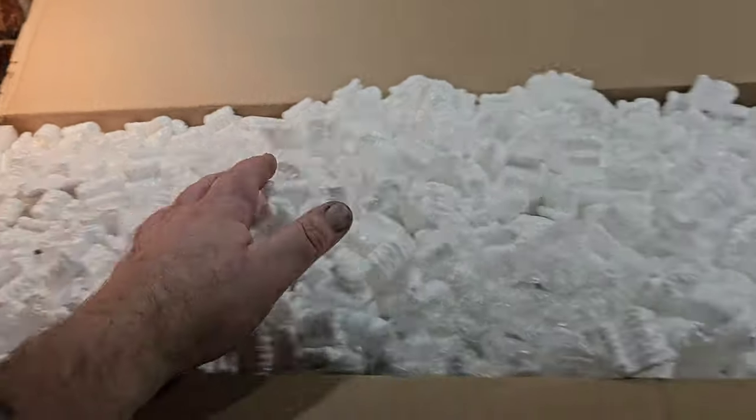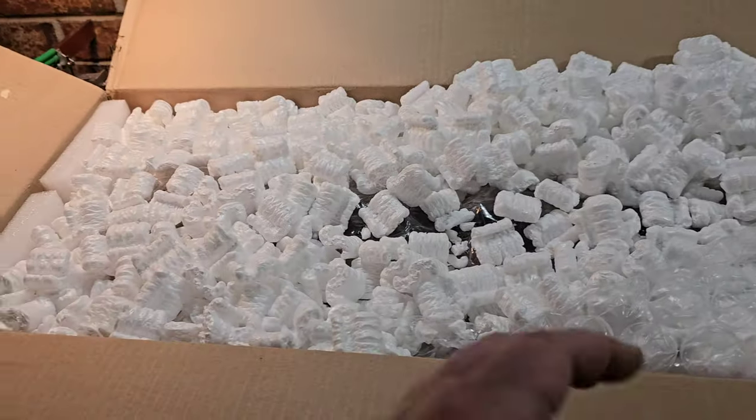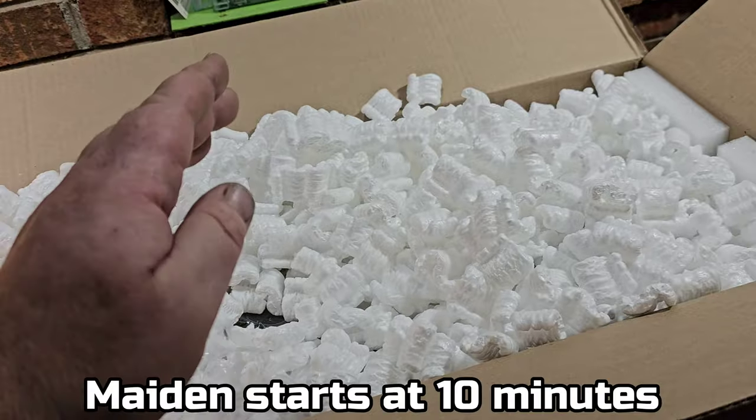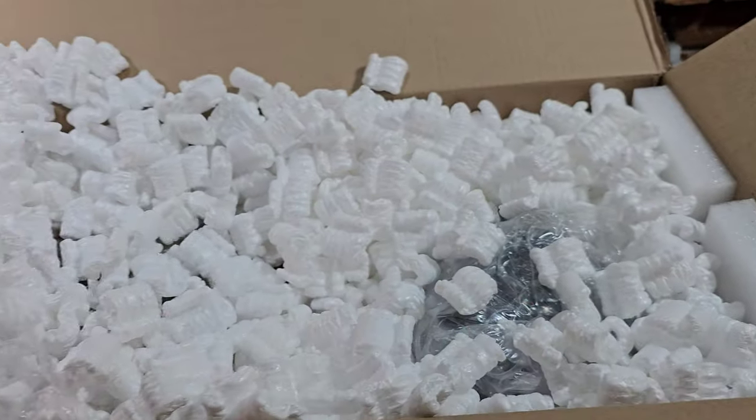Okay, today I got a new boat for the channel. All right, somewhere in this huge box is a Tenshock Formula One high performance tunnel hull. Okay, it's kind of a rare boat, and it's almost in mint condition. I got it secondhand on eBay.